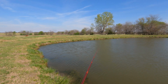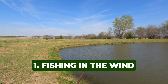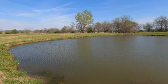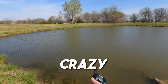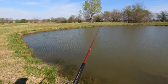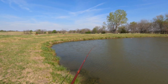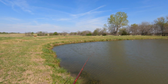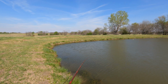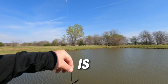Couple things. One, fishing the bank that the wind is blowing into like this is always the best option until it's not. And the times that it's not are typically when it's just crazy windy, and they call it blowing it out, which means that the water is just getting stirred up so much the fish get disoriented and don't know where they're at in that muddy, nasty water. But on a small pond like this, that's pretty rare. So typically if you're fishing a pond, fishing the wind-blown bank is going to be best.